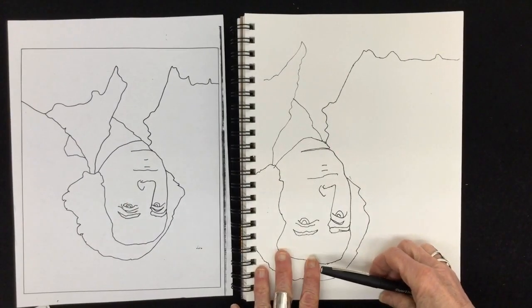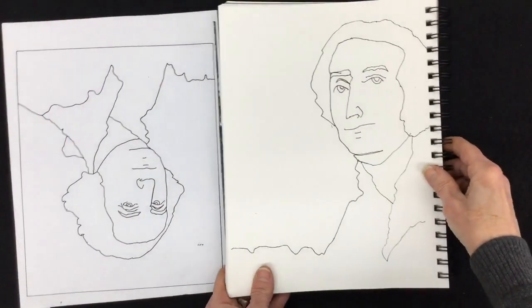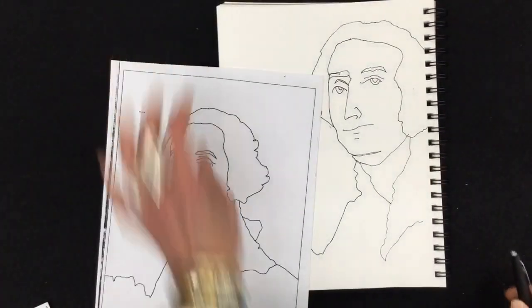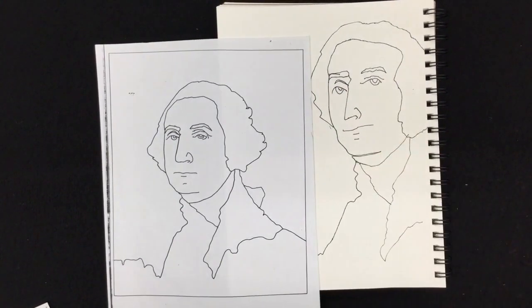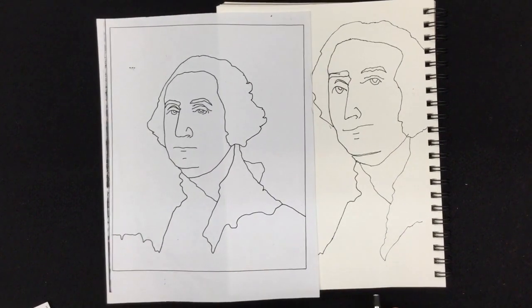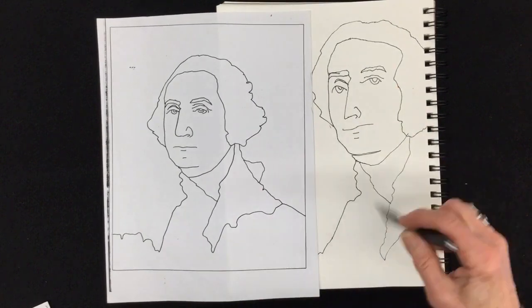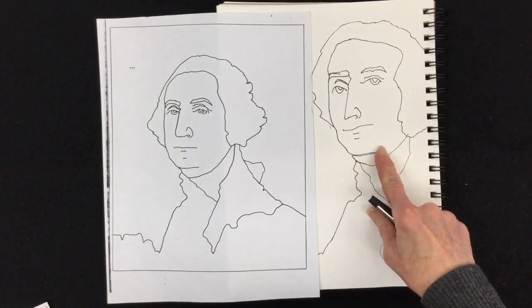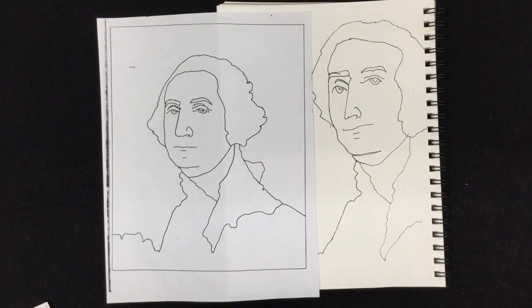So let's see how we did. We'll turn George around. And not too bad. You can see one eye is higher up than the other. I missed a few things here. But what I did notice is that when I was really, really focused, I could see only the line. I couldn't even tell you if I was drawing his chin here or what I was drawing. I just concentrated on the line. So I hope you will do that.